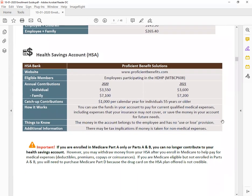And remember, depending on how many people you have enrolled, you are also able to put these numbers into your HSA account for your use. Now, again, the HSA account is a health savings account. It is a bank account that is in your name, and this is your money. You can use it for medical, dental, or vision. So this is a rainy day health savings fund for you.